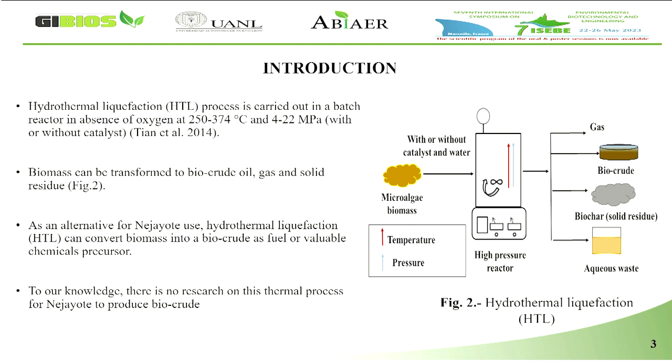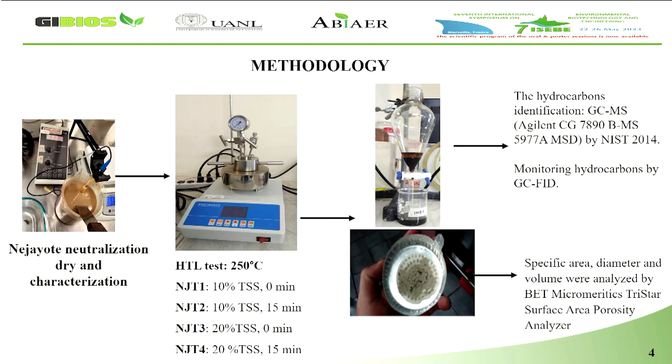So, as an alternative for Nejayote, or this wastewater from nixtamalization, we can use hydrothermal liquefaction because, to our knowledge, there is no research about using Nejayote for this process. So the methodology is: first, we take the Nejayote, which was neutralized and then dried. We use characterization like cellulose, lignin, total solids, volatiles, and so on. We need to neutralize the Nejayote first because, do you remember, pH 11 is too high for a reactor, no? So we can spoil the reactor.